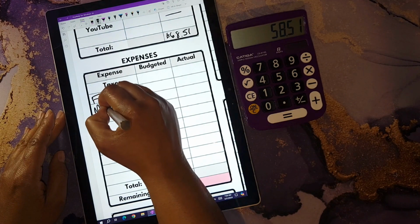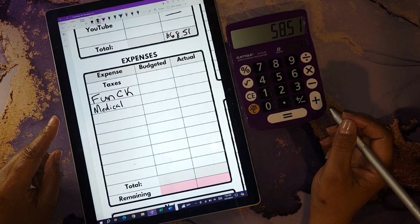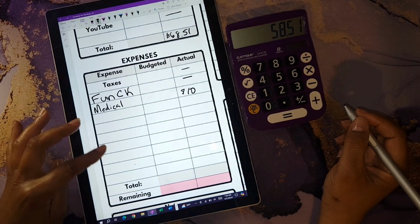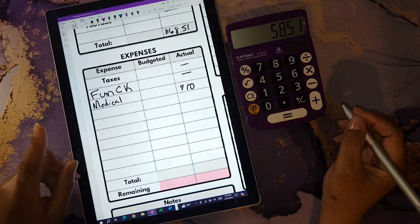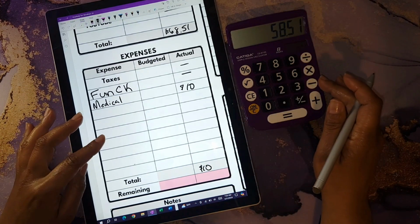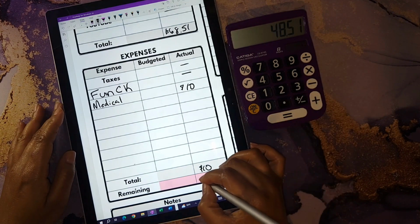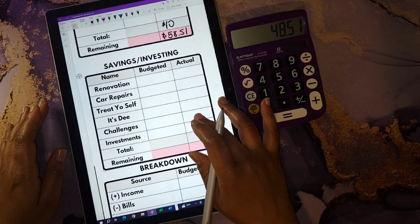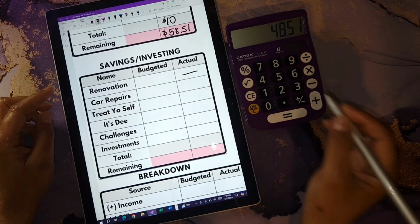Let's go down here to my expenses section, and I will be adding a line for medical. So for this section, I will be adding a total of $10 to my medical. And this is just to get my medical special fund to the balance that I wanted to get for the year of 2024. So this section equals a total of 10, and I had a total of 58.51 left over, and subtract that from 10, and that's easy. $48.51 left to budget.